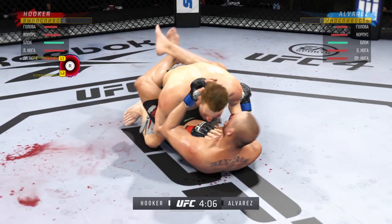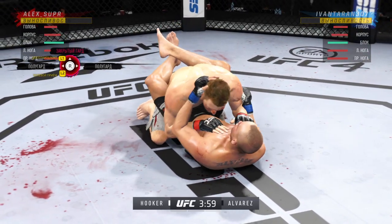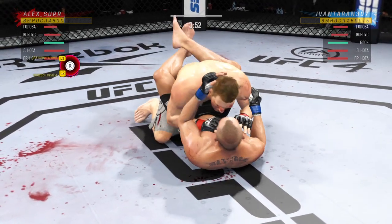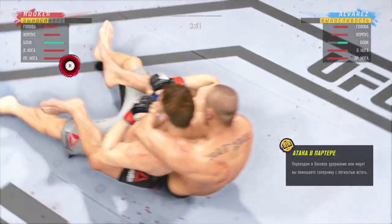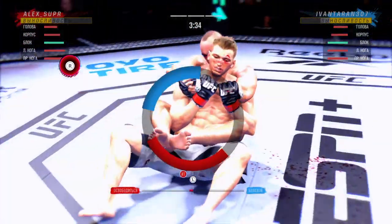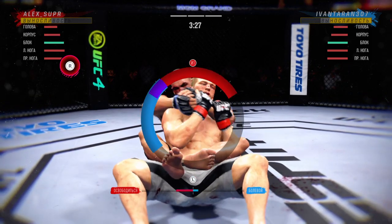Oh, and he's able to land a strike there from the bottom. Nicely done by Eddie Alvarez. Strong bottom work here, staying busy. Oh, nice job using his strength there to posture up. We'll see what he can do. He's gonna start looking to land big shots from the top. Well, he's on his back now, going for the rear naked choke. We'll see if he can get under the chin.